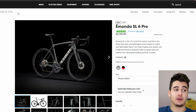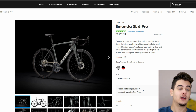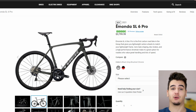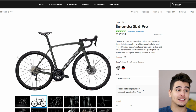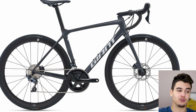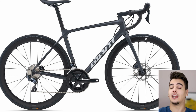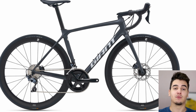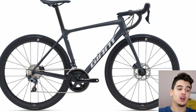I would upgrade from the Emonda SL6 and get the Pro. It just makes more sense in terms of value. The thing that always triggers me with these builds is that usually the rest of the build is Shimano Ultegra, like it is on the TCR Advanced 1 Disc Pro Compact, and I don't like the fact that I would have a crank that just literally says Shimano. And it's not even just the looks of it, guys, it's not aesthetics, obviously, it's performance based. I wouldn't want a heavier and less durable, long-lasting crank set.